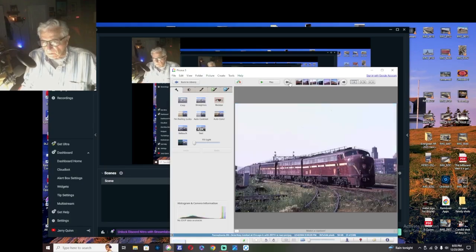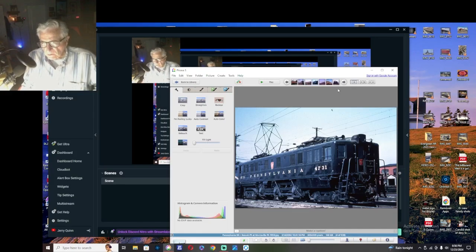Oops, I went too fast there. Passenger trains was a big thing with the Pennsylvania, and they had a lot of E-units to handle them. Here's one of the box cabs that was in the electric system that ran from Washington, D.C. to New York.